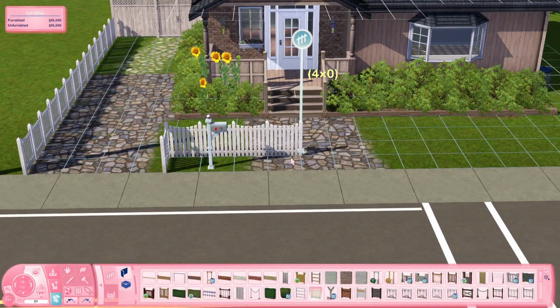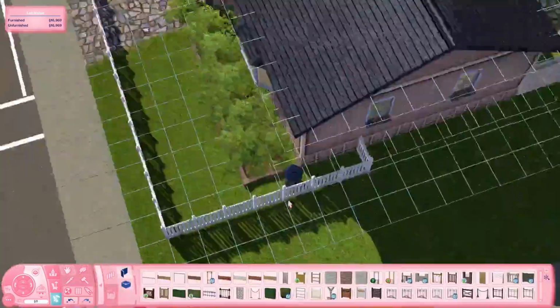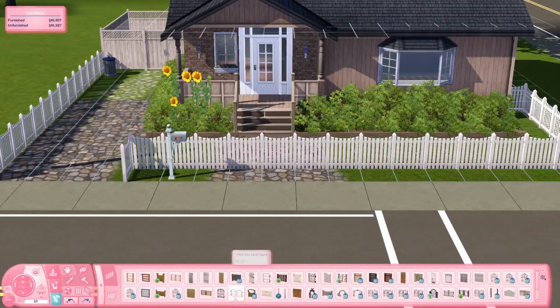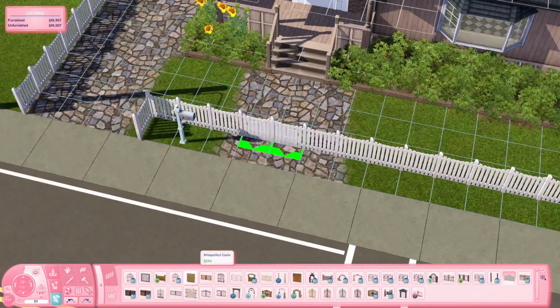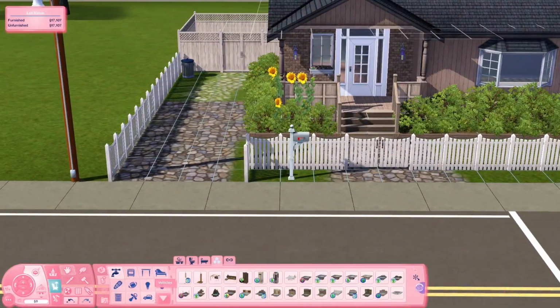I typically go back and forth, where I'll do a bit of the outside of the house, leave the landscaping, start designing the interior, and then go back out to the landscaping outside area. But for this build, I didn't do that. I actually stuck to just doing the outside first. So that was a first for me, honestly.